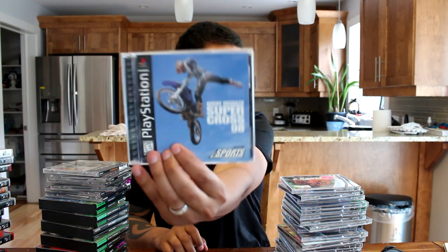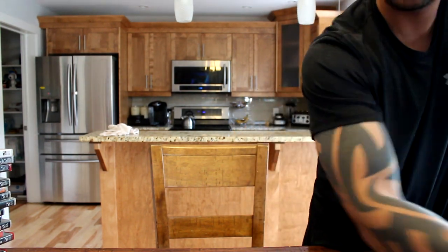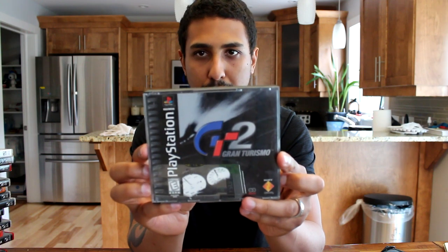And Supercross 98. I guess I'll continue right over here and get right into the good stuff. Keep on with the PlayStation theme. We've got a black label of Driver 2 and a black label of Gran Turismo 2. I got so many Driver 2s and Gran Turismo 2s, but both black label, and these ones are in good shape.